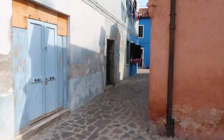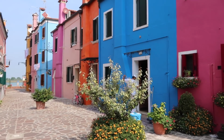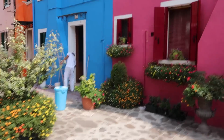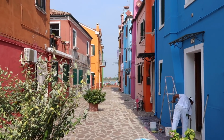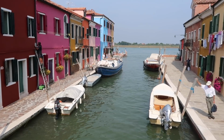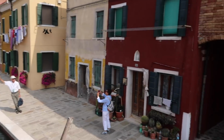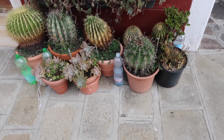I brought an outfit change with me as well because I thought I might shoot some for Instagram while I'm here. Oh wow, I can already see the colourful buildings ahead. Have a look. Oh, so cool. That place over there is getting a touch up. Look at these colours. These cactuses.